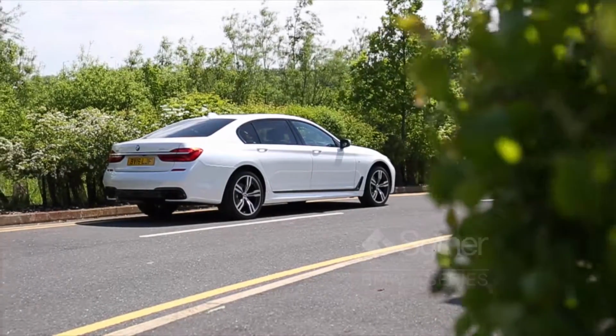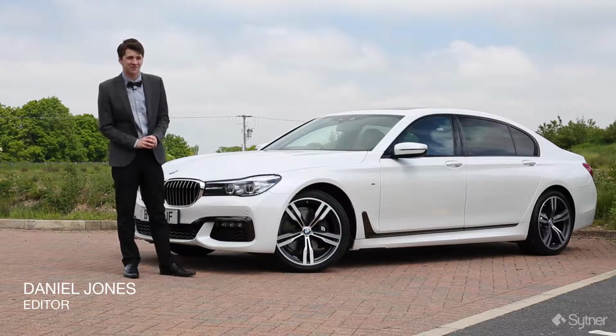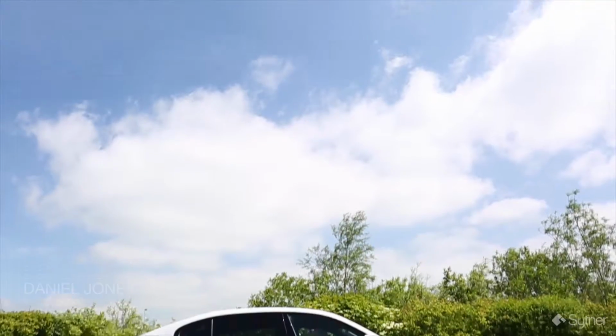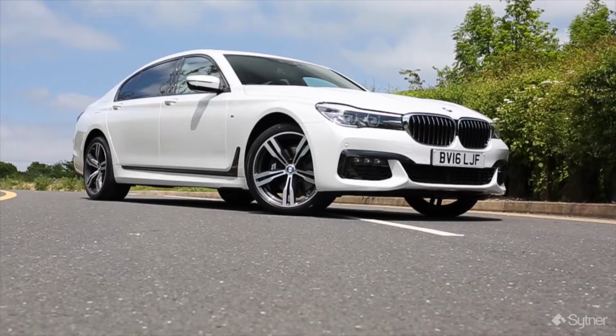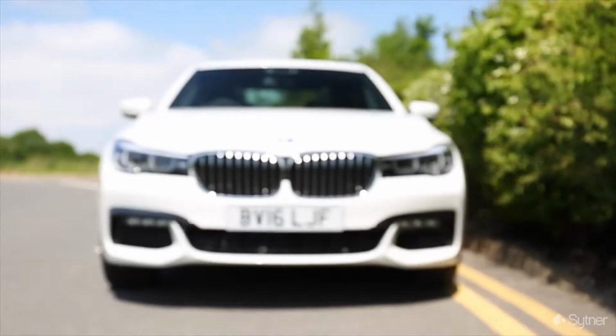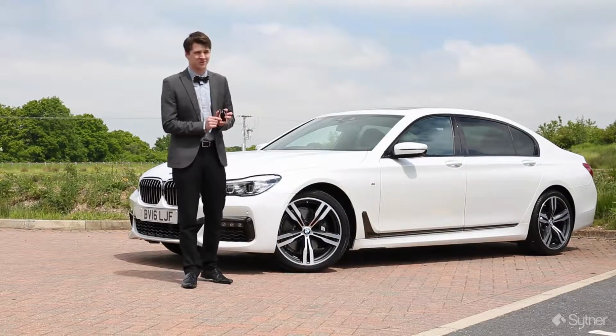The BMW 7 Series has been the flagship model for BMW ever since it was first released back in 1977. Now in its 7th generation, this all-new BMW 7 Series is the most advanced one to date. Such is the technology employed here that before you even set eyes on the car, you're exposed to it through this, the new key, with a 2.1-inch touchscreen.